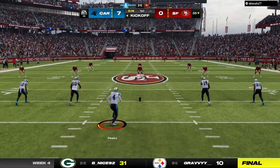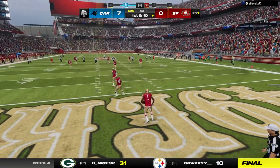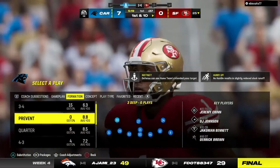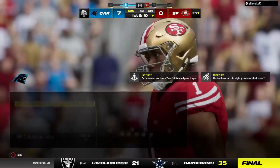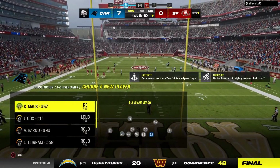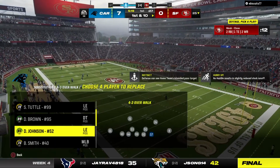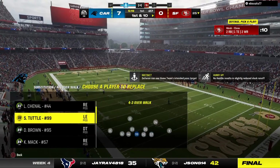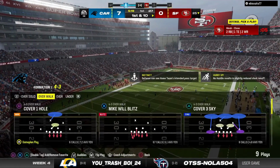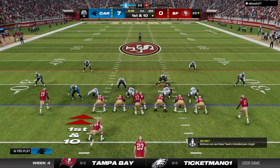Now after the touchdown, here's Pinheiro to kick it off. Fair catch going to be taken, and this will be moved out to the 25. They take over 1st and 10 at their own 25-yard line. Purdy going to lead the 49ers to the line, 1st and 10 at their 25-yard line.